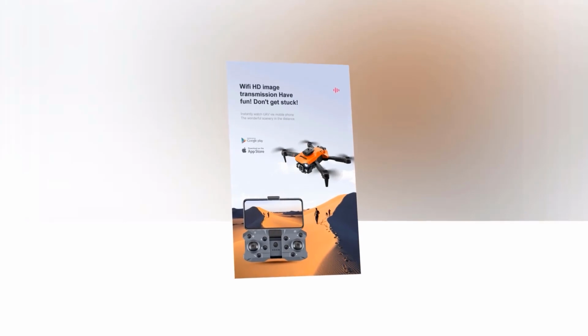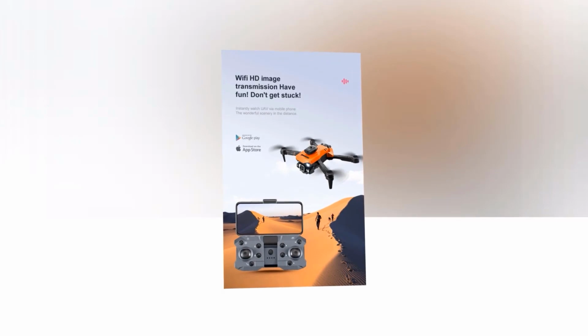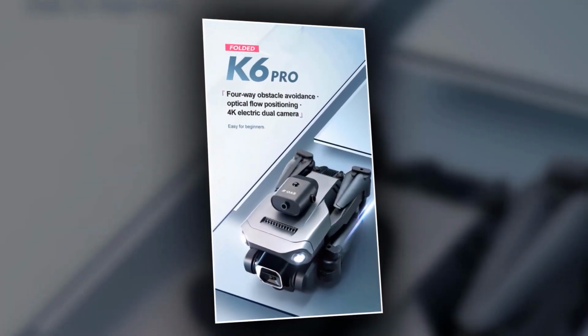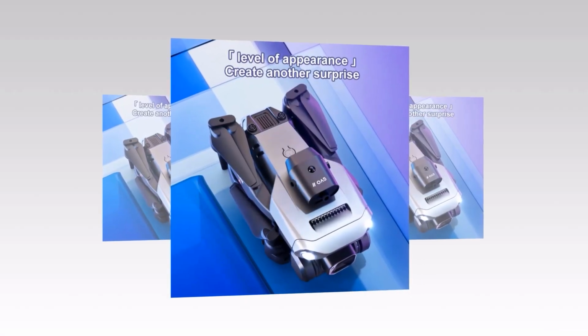With a 20-minute endurance and HD image transmission, the K6 Pro RC drone is the ultimate professional drone companion. So why wait? Get your hands on the K6 Pro RC drone today and start capturing breathtaking aerial shots like never before.